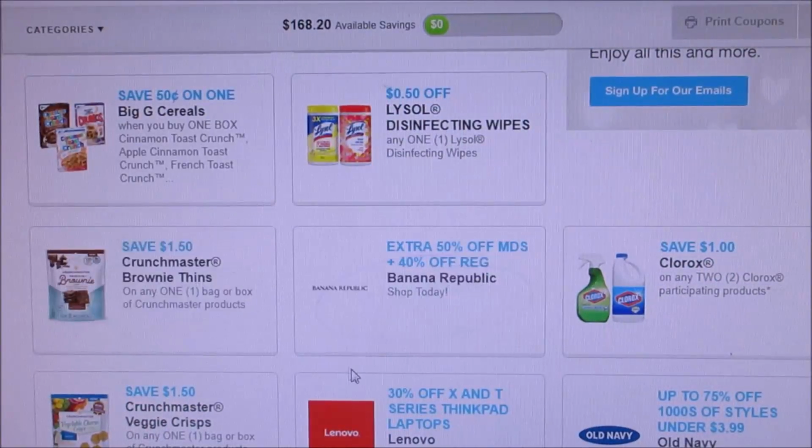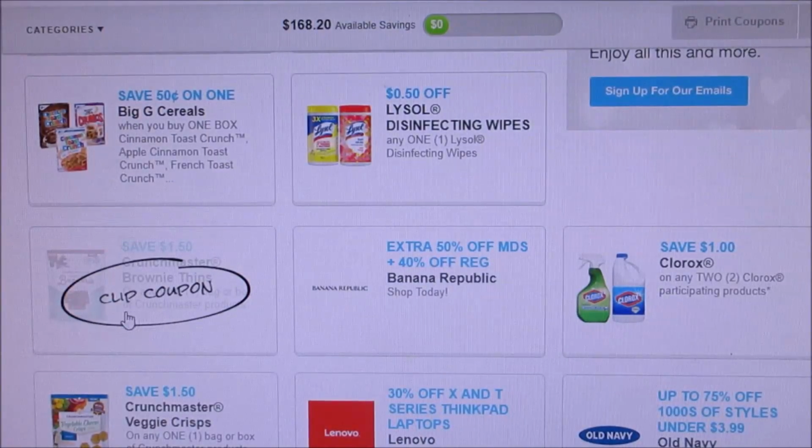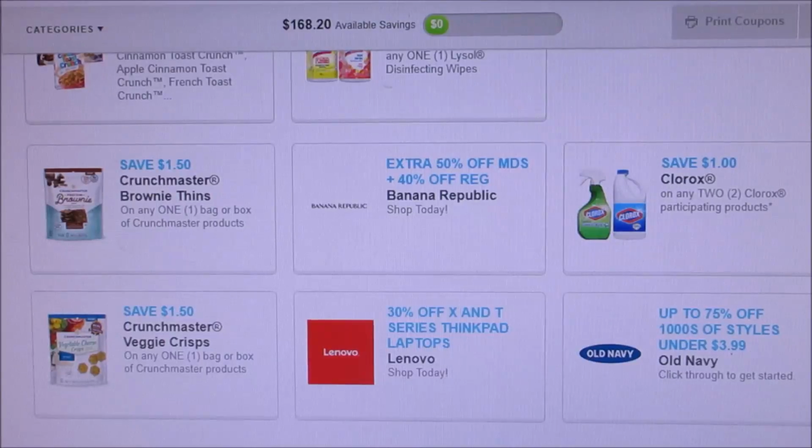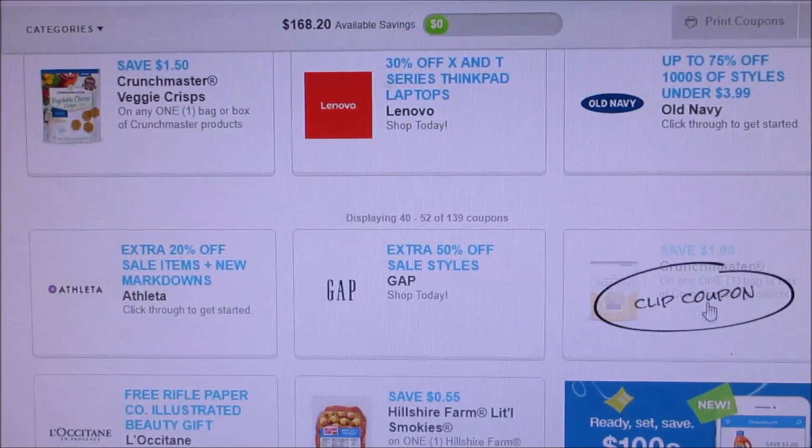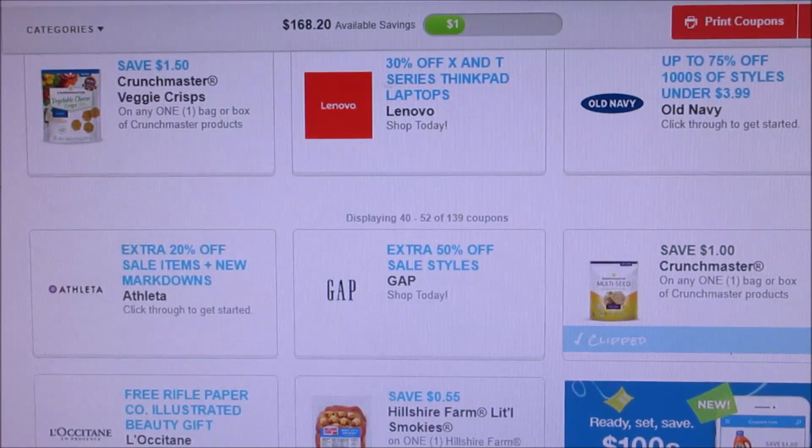But they did add $1.50 off Crunch Master Brownie Thins. I'm not going to print those off because I haven't seen any good deals for those yet, and I haven't even seen them in public, so I don't need to print them if I haven't seen them. But they have the Crunch Master Veggie Crisp that they just uploaded. Here we got the regular Crunch Master. I will be doing that.